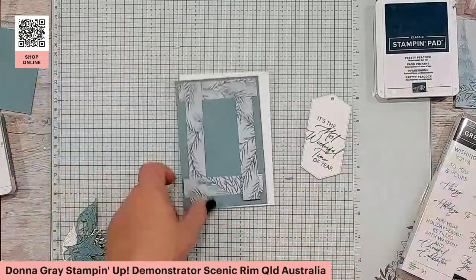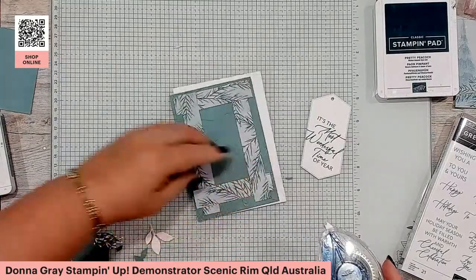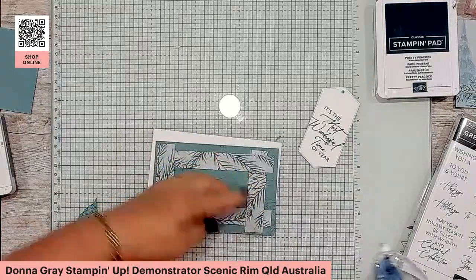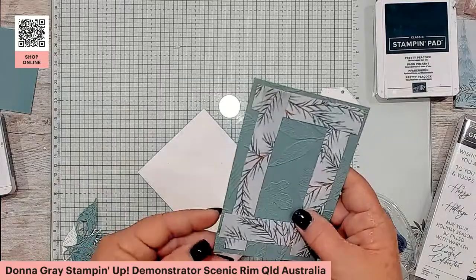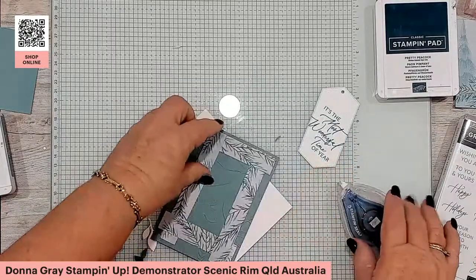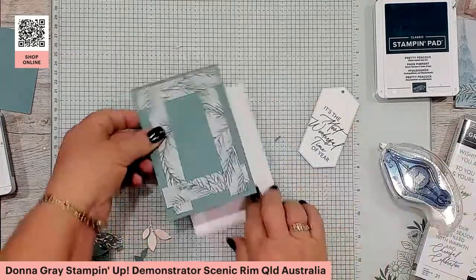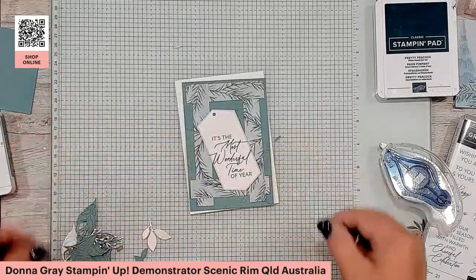So with these little bits that we've got still flipped up here, we're just going to add our glue onto those to glue them down to make sure that they're all adhered down, ready to go. And I just pulled up some of that cardstock. Let's pop it under there. There we go. And this one up here. All right. So we've got our label all ready to go. We've got our stamped label.